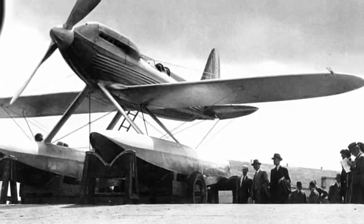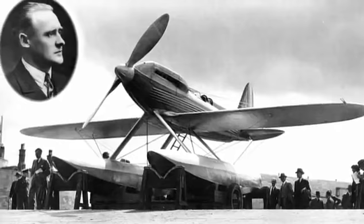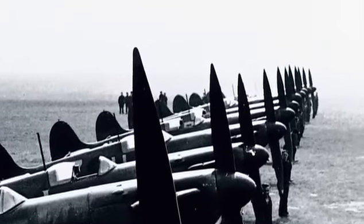Designed, like the S6B, by Supermarine's speed expert, R.J. Mitchell. Luckily for Britain, Mitchell's Spitfire was an ultra-fast, state-of-the-art speed machine, just like the S6B. But unlike the S6B, of which only two were built, the Spitfire was built in vast, vast quantities. By the end of the war, 22,000.